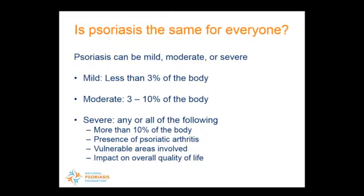Moving on from there, moderate psoriasis is anywhere between 3 to 10 palms or percent of the body. And for psoriasis to be considered severe, it usually affects more than 10% of the body, or if it has any of these other characteristics, whether it's if you have psoriatic arthritis, if you have psoriasis involved in any of your vulnerable areas, such as the face or the hands and feet or genital areas, because these areas are able to greatly impact your quality of life if they are affected. So yeah.